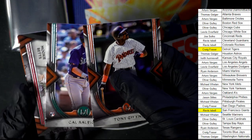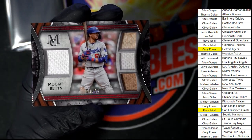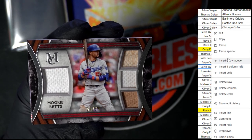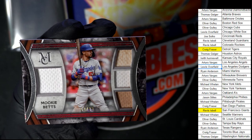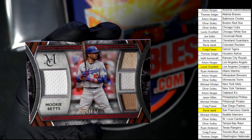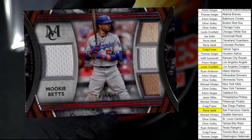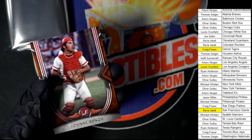And the next hit looks like a Red Sox. Oh, my. Look at that dirty jersey. And I said Red Sox. I'm very sorry. It's the Dodgers. So this one's for Lewis. I saw Mookie Betts and I just thought Red Sox. But it's Dodgers. So nice one. Congratulations. Dirty jersey, 54 of 99. Nice one. We've got one more hit in the box here.